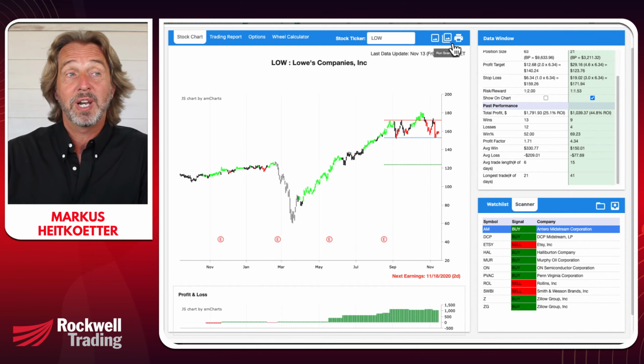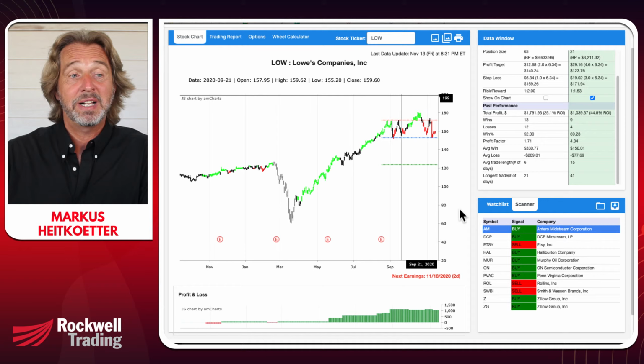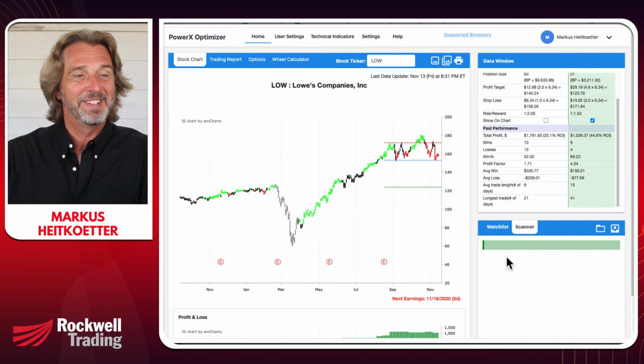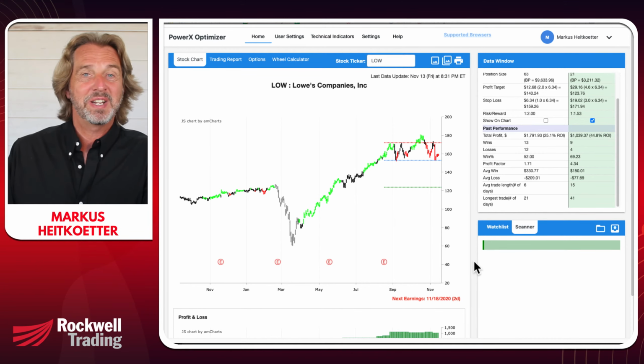We were able to eliminate one of the buttons. And here's what I mean with this. This is the first button here, and the first button shows you all of the buy and sell signals that are occurring today. Well, it should. There it goes. Okay, it just took a second to kick in here. So with this, you see what PowerX Optimizer does every day.